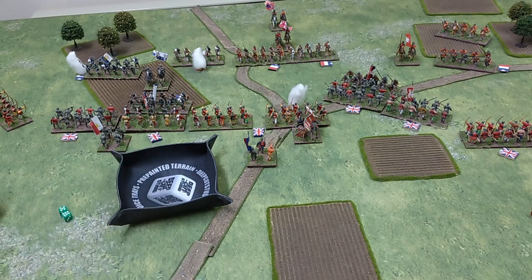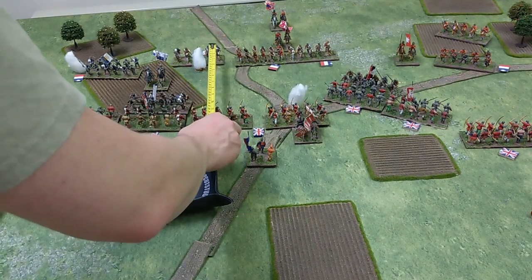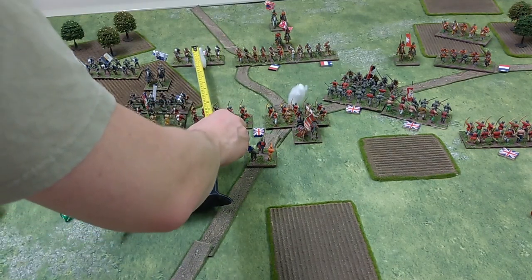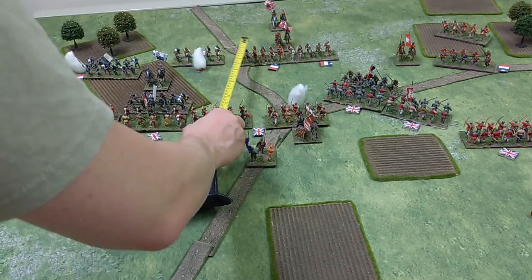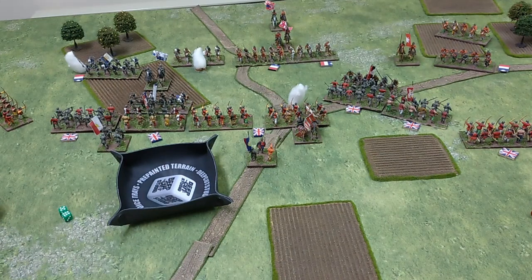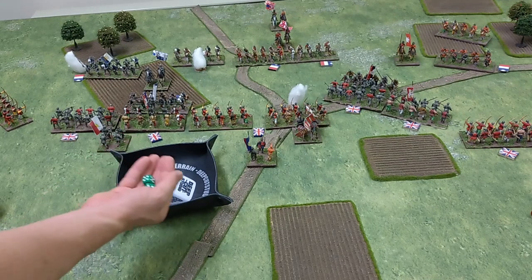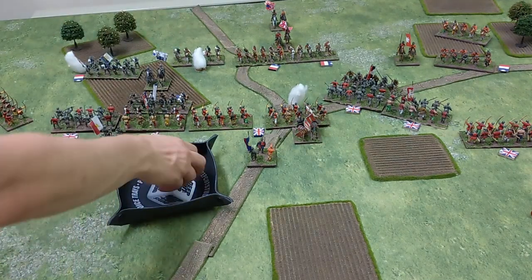He fails that, so it takes another casualty from archer fire. Moving to the right, this unit of bowmen will continue to fire. We'll continue firing at the Somerset archers. They are just under 12 inches, and so they are firing on 4s with 1 reroll, which they will need.